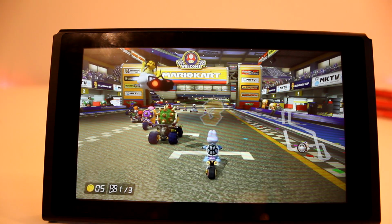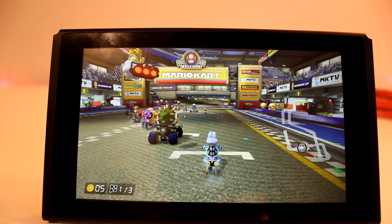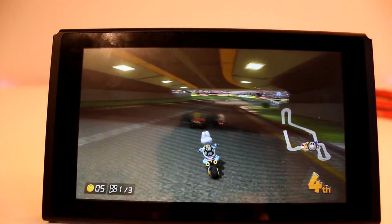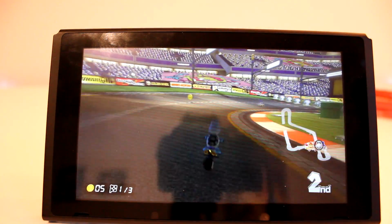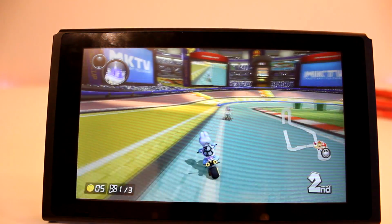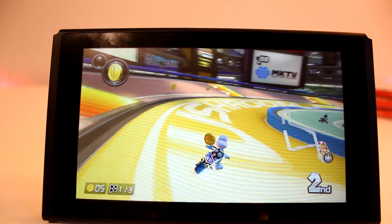Spec-wise, the Switch seems pretty unimpressive on paper, but it's real-world performance that counts. So it has a NVIDIA custom Tegra processor, and it runs games fairly well. In Zelda, I occasionally had some frame drops in combat, but considering that this tiny device is pushing a game as big as Breath of the Wild, I'm pretty impressed.